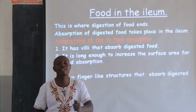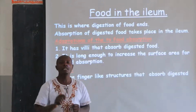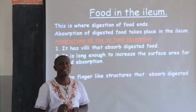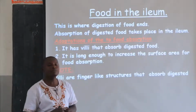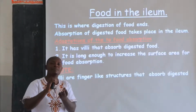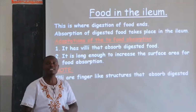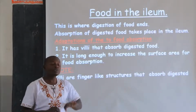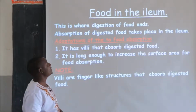Help me and spell the word ileum together. I-L-E-U-M, ileum. It is where digestion of food ends. Why do we say that digestion of food ends in the ileum? One, the ileum has the enzymes that produce the last products of digestion of food. Okay, we shall look at those enzymes and what they do.